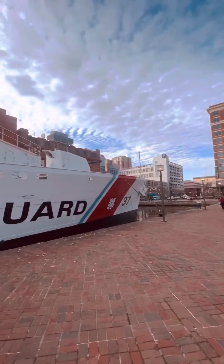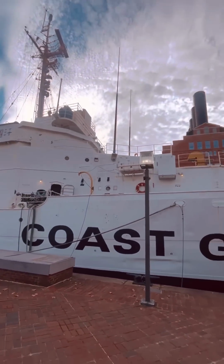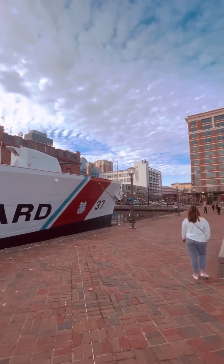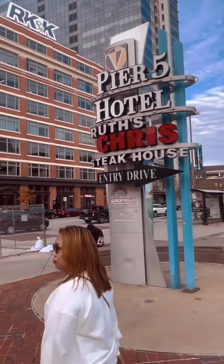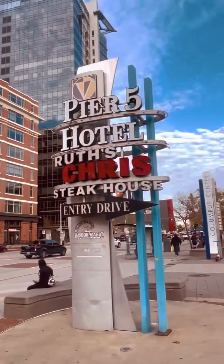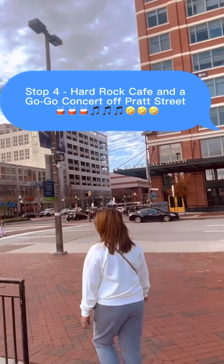Okay, well, this is Coast Guard 30. So this is kind of like U.S. military, but Coast Guard. Okay, we're going to head back that way, but first we'll go around to the Hard Rock and the aquarium.